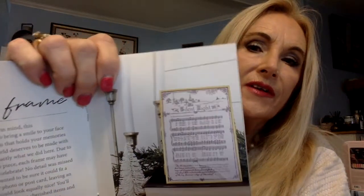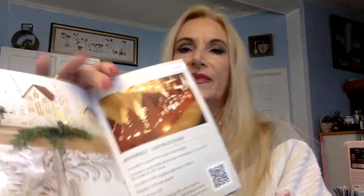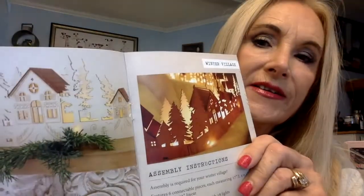The picture frame was made out of antique brass, by the way. That's why it felt so heavy. Such good quality. Here they show a picture of it with the song Silent Night in the picture frame. So there's all kinds of ideas that you can use for these items. Different decor items. Okay, here it is. Here's the village lit up.